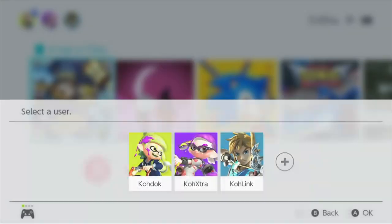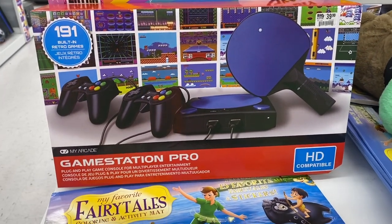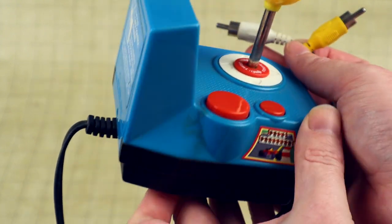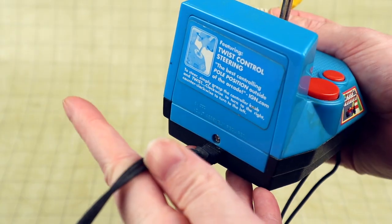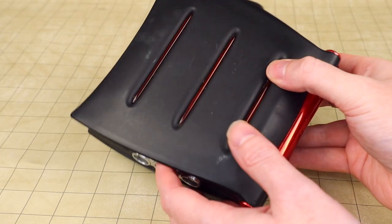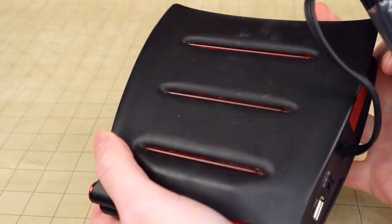They've largely faded into obscurity with the mass adoption of digital distribution, but it's not uncommon to stumble across one out in the wild every now and again. And yes, most of them have the composite cables that are hardwired into the system, just like the Hyperscan. So it seems like the Hyperscan was trying to be less a cheaper Wii and more a fancier plug-and-play.